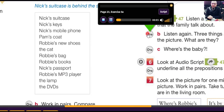Pam, where's my suitcase? Here it is, behind the sofa. And have you got my keys? No, Nick, of course I haven't. They're on the desk, by the computer. Okay, thanks. And where's my mobile? Oh, I don't know. Look, there it is, under my coat. There, on the sofa. Thanks. Mum, where are my new shoes? They're under the chair by the window. And where's my bag? Oh, Robbie, it's by the door, where it always is. Thanks, Mum. Right. Are you ready, Robbie? Yes. Have you got your school books? Yes, they're in my bag. Look! Oh, no. Where's my passport? It's on the table by the window, in front of the plant. Oh, yes. Thanks. Bye, love. See you on Sunday. Bye. Right. Where's the baby?